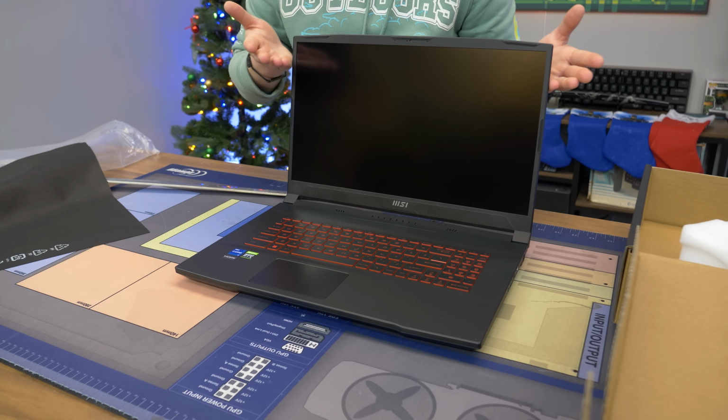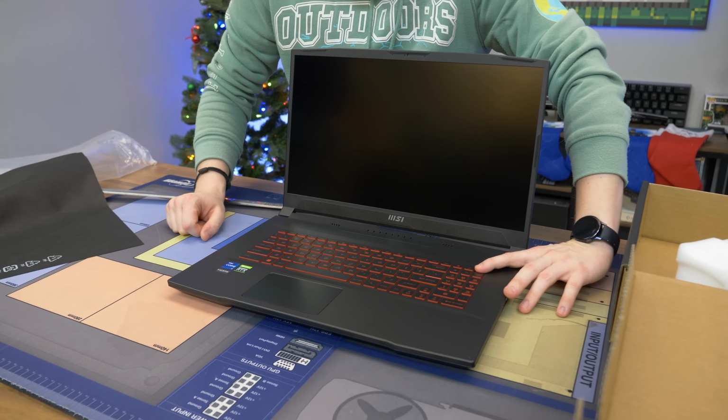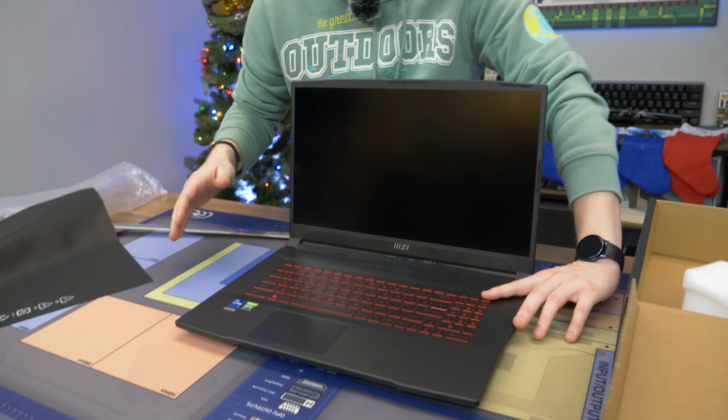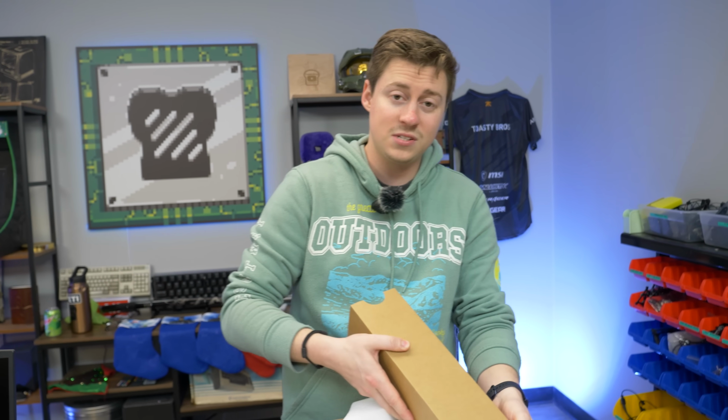Obviously, since we have such a big screen, they have a lot of room to play with in the bottom here. It looks like we're gonna get a nice red LED keyboard too, which I've always been a big fan of. I've always liked the MSI and HP red. You know, RGB's cool and all, but sometimes you kind of just want one color.